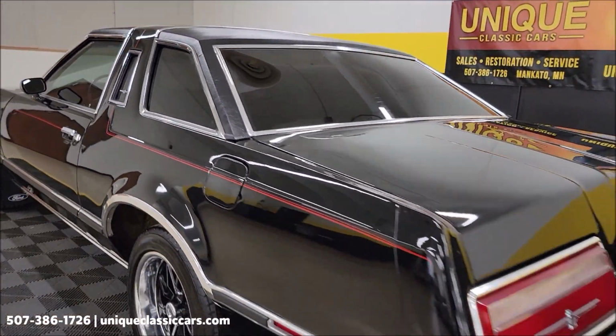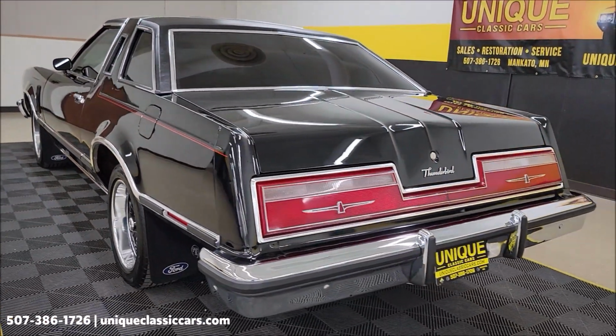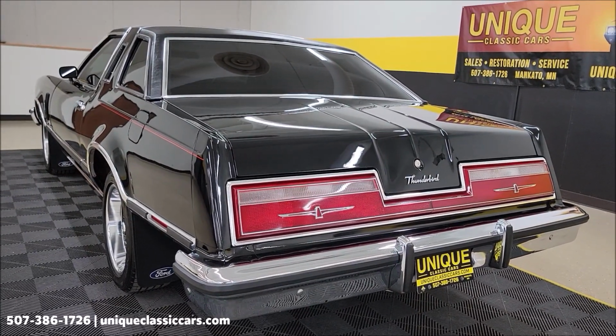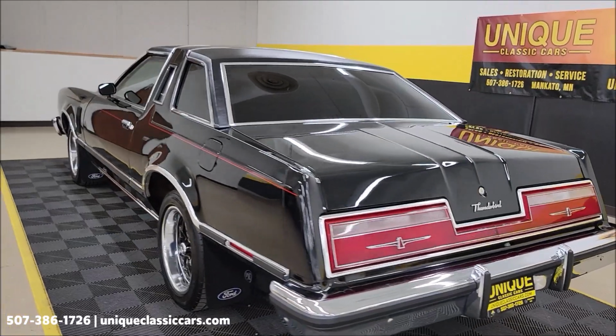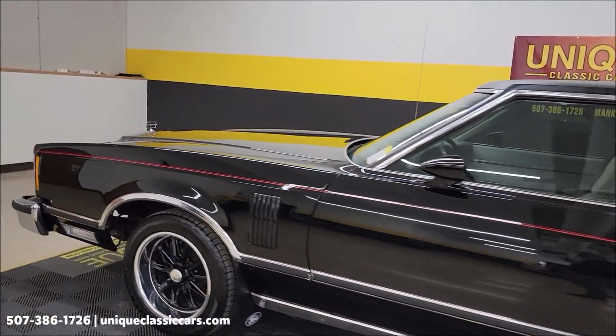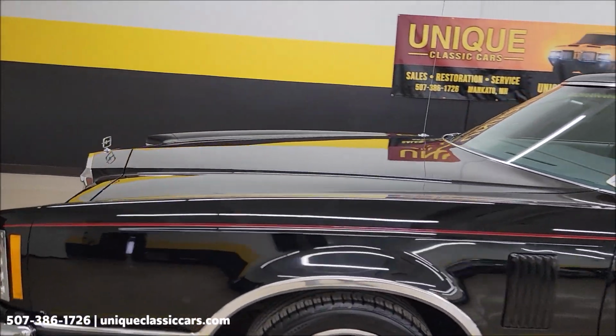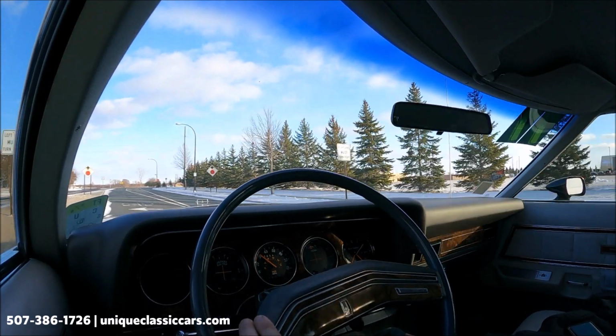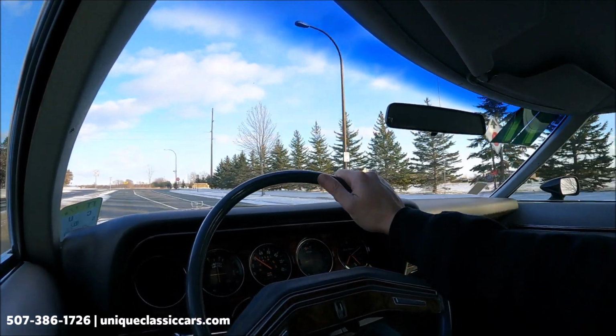Slip around to the back. Smooth running car. That's what you'd expect for a 77 T-Bird, 302 in it. All right, let me slip up to the hood here. Let me release this, get it open. We'll check out the engine bay. We'll wrap up this video. Here we have a 1977 Ford Thunderbird. I'm gonna take it for a drive for you.